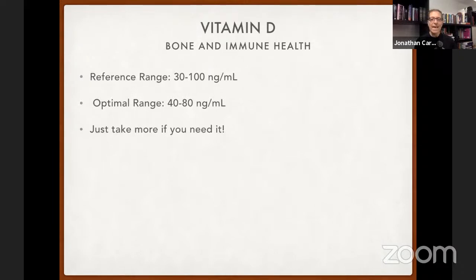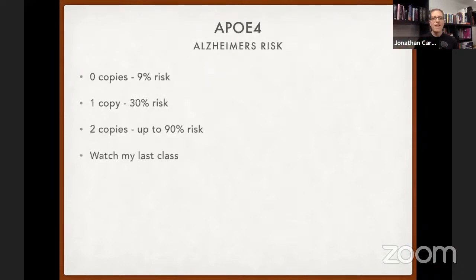And therefore, if you need more, just take more. When it comes to taking vitamin D, it's important to get it in a gel cap, not a dry cap, because there are issues with absorption of the dry cap. So just to start off, you want to make sure it's a gel cap. Again, we're doing a very cursory level here.